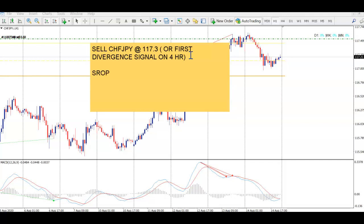Stop loss is going to be at 118.5. Okay, that'll be above the highs and above the zone. Okay, again, take profit will be at around 115. I'll show you that in a minute.